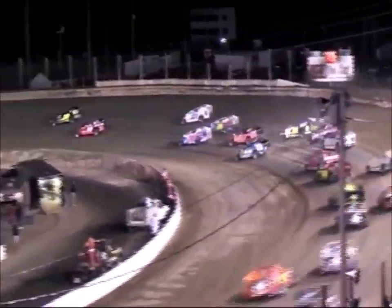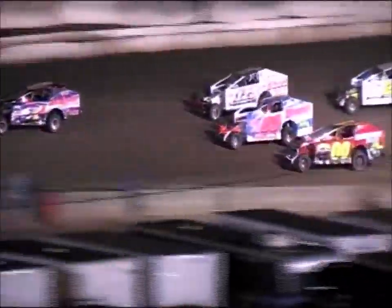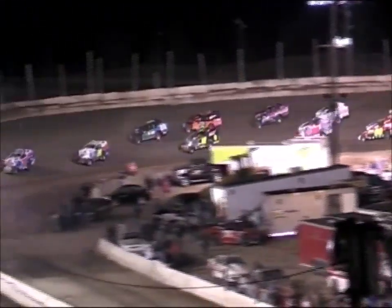Matt Pappa on the outside lane going to lead the way down here to turn number 1. He'll lead him off at turn number 2 with the 14 of John Virgilio riding second. Cody Hunt stepping out of line back there, trying to make his way up to Frank Hoard. Hunt using the inside lane.